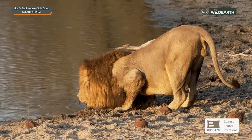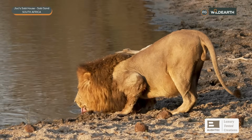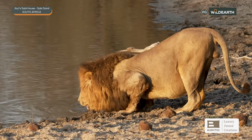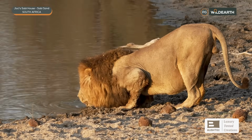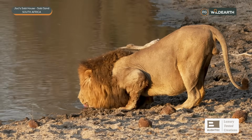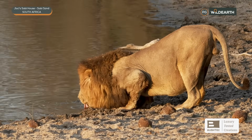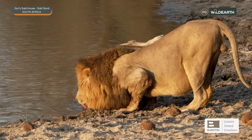Well, it looks like this big boy has decided to get up and come for a drink here at the water's edge. There we go, my big boy. This is the bigger of the two males. But what beautiful light that's hitting him now. That golden light, with the golden hour now. Well, he's lapping up that water, quenching that thirst for the afternoon.